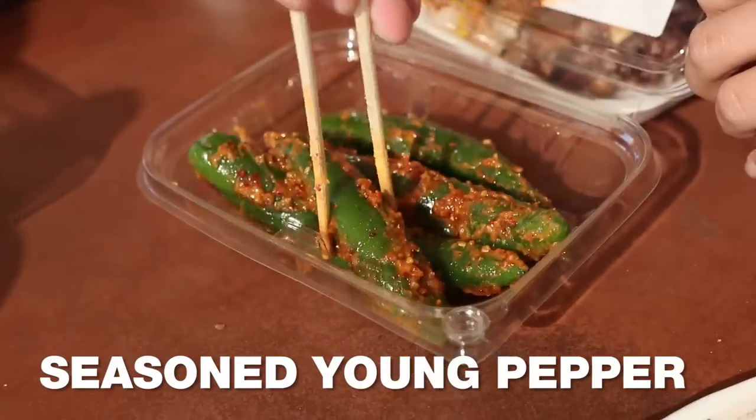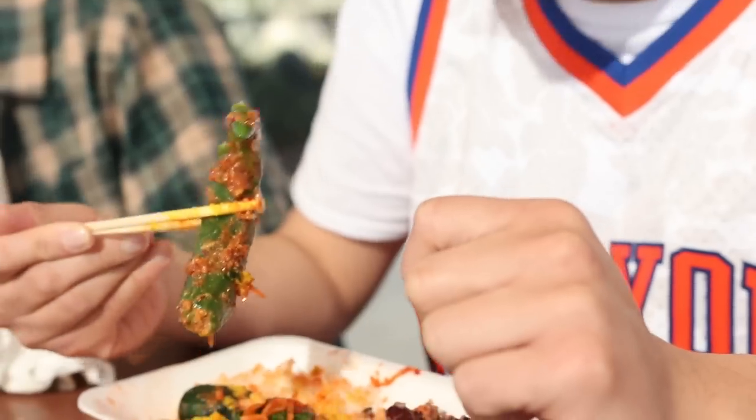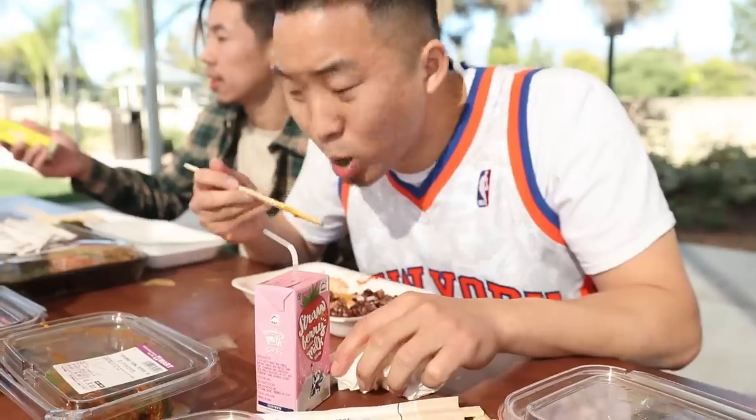Yeah. Wow. All right, so this is the seasoned young pepper. Go ahead and grab one. Seasoned young pepper. Damn, I think this is going to be hot. I'm starting to feel a little bit of heat from the seeds. Yo, that flavoring is good. That sesame sauce on top of it is nice. I'm hands down giving this my top pick. My mouth is on fire. Yo, that's crazy that your mouth is on fire. Mine's not. I like the whole thing.